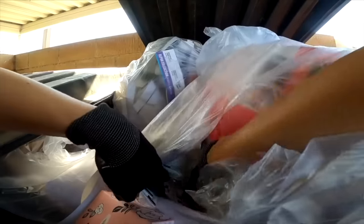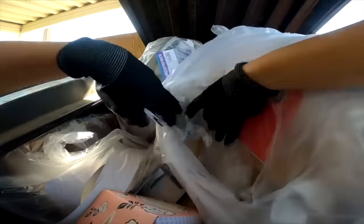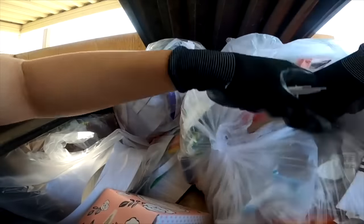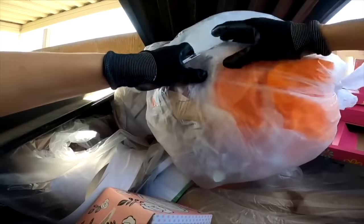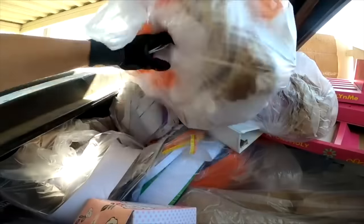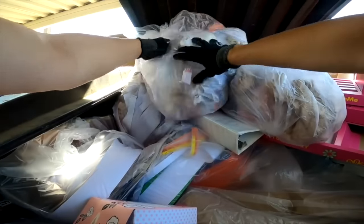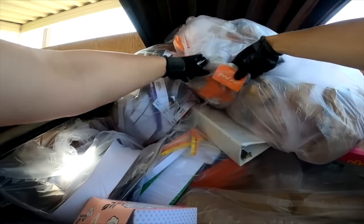Okay, the orange ones are merchandise credits or in-store credit, and you can't check them on the internet. You have to go in the store, and I'm not doing that. So, I don't take those ones. It's a store credit.